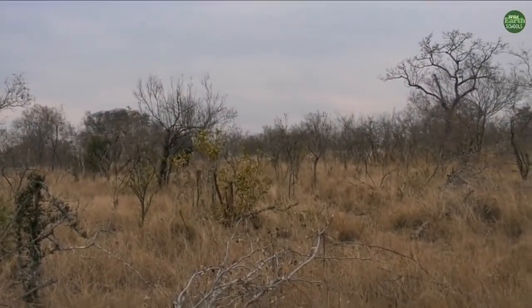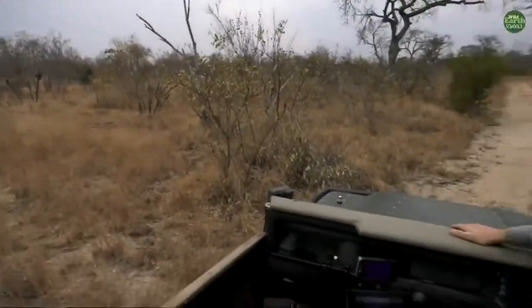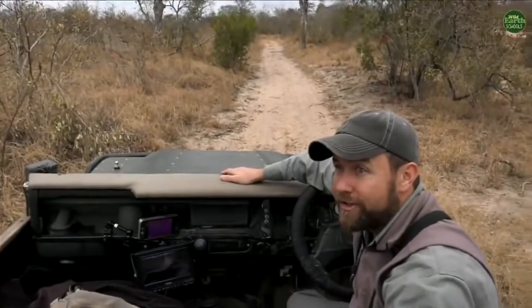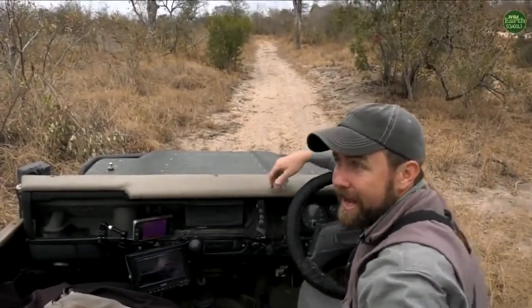Well, as this elephant moves off, I think we might be able to come around onto another road that's going that way and see if we can catch up with the rest of the herd, because that's the direction we wanted to go to follow up on a leopard that was seen earlier today.